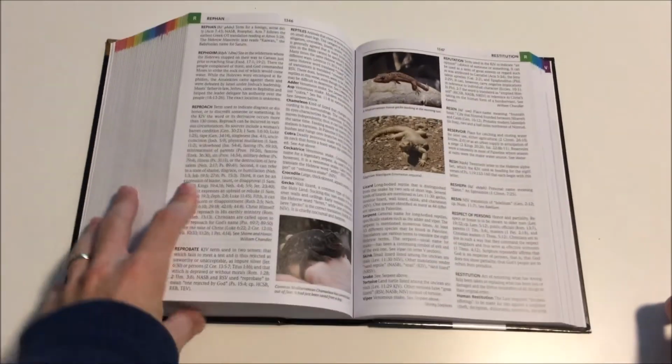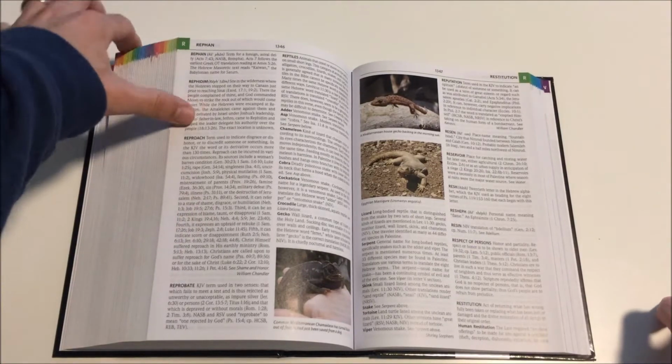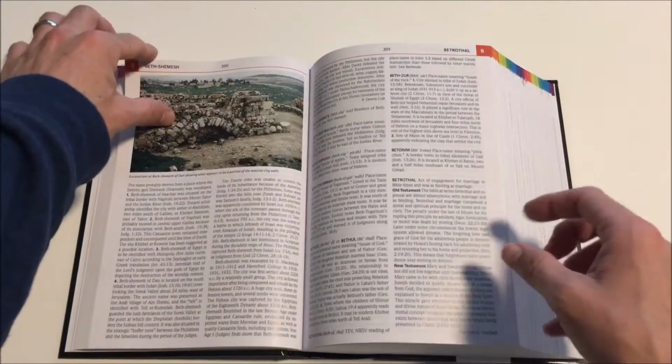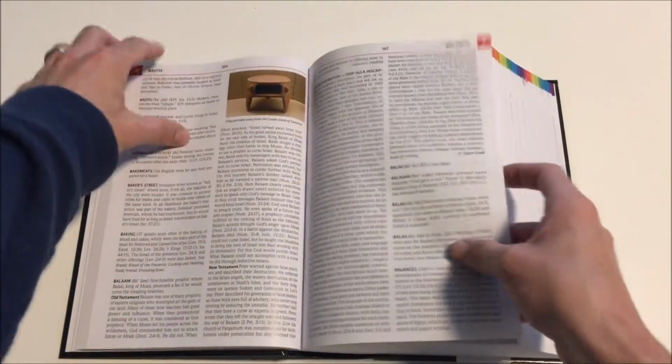So, I went to reach for my Holman Bible Dictionary to find out exactly what a backbiter was, how they wanted to describe it, and it wasn't in here, and it was a little disappointing. I'll show you here. I'll go back here. I thought it would be here, but it was not.